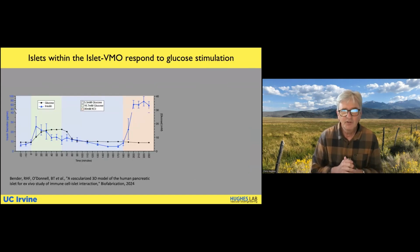The classic thing you want to see is what's called a glucose-stimulated insulin response. So here, the black line shows the increase of glucose in our platform. And then you can see in the blue line, in response to that increase in glucose, the islets release insulin. And then at the end here, we give it a big kick, and they release lots of insulin. So these work as they are supposed to.